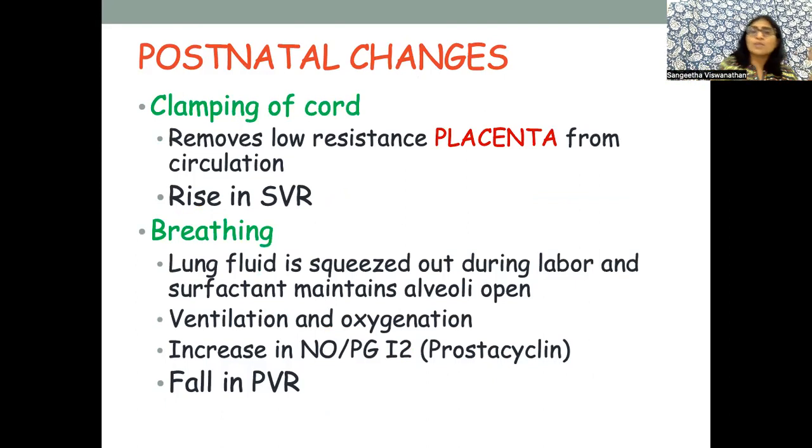So what are all the postnatal changes that happen? Once a baby is born, the umbilical cord is clamped, and that means that the placenta, which is a low vascular resistance circuit, is removed from the systemic circulation. So the systemic vascular resistance goes up. Now, the baby also, because of chemoreceptor responses, starts breathing. Through labor, fluid in the lungs is already squeezed out, and surfactant has been produced by the pneumocytes inside the lung alveoli, trying to maintain the alveoli open.